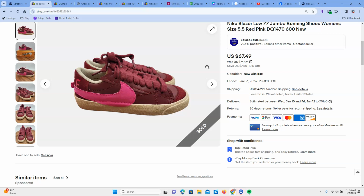This is a pair of Nike Blazer Low 77 jumbo running shoes. Women's size 5.5. Once again, a smaller size. In the red and pink colorway, leather and suede. These were new. With shipping and handling, it sold for $69.99. My cost of goods on these was $25. These were new with box. And it did take a little while for them to sell, but 25 into 70, almost tripling my money.